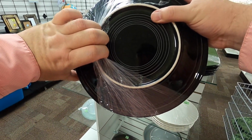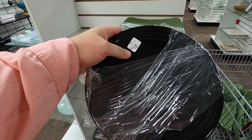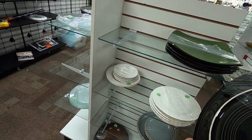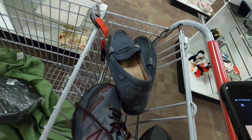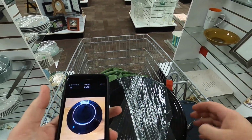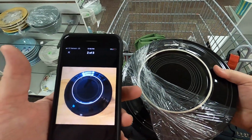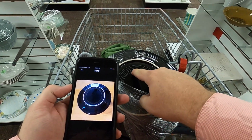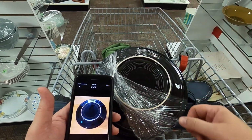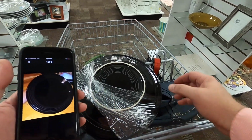Looks like Fiestaware, but I don't see a marking. That's gotta be Fiestaware, right? See, some of these Fiestawares aren't marked at all. But it's the amount of rings, I think, that make the difference. So see, yeah, that's got only 2 rings on here, and this is like 10. It's hard to tell, I don't know.